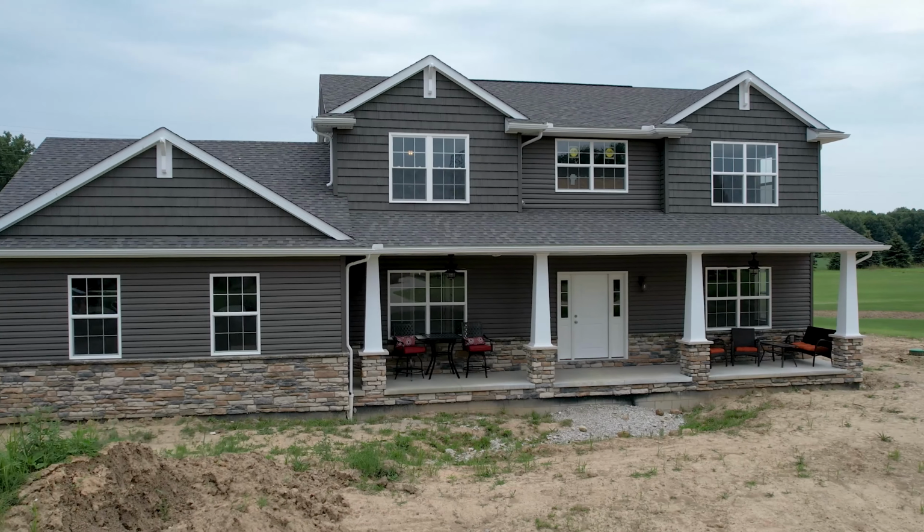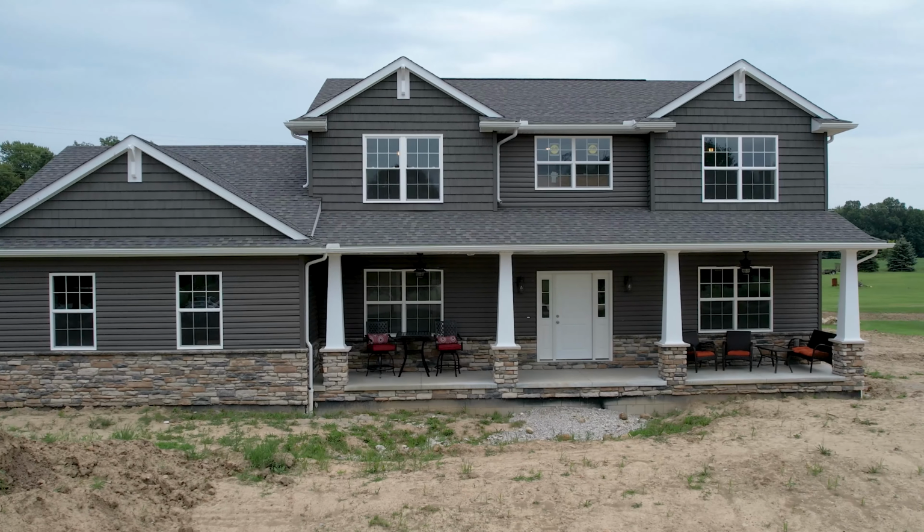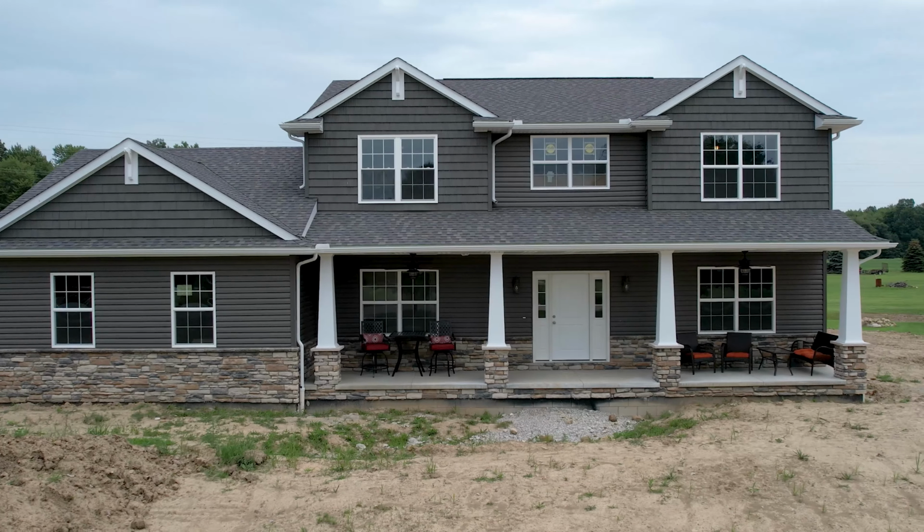This home is currently under construction and not quite complete, but is a great example of how you can customize any floor plan to suit your needs. The garage has been moved to the side of the house and enlarged to accommodate 3 cars. It was also changed to a side entry, with 2 windows added to the front exterior wall.